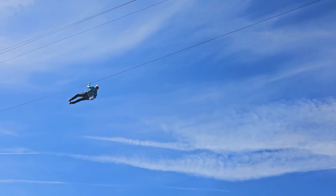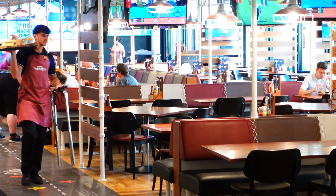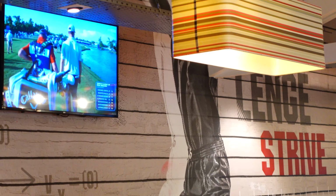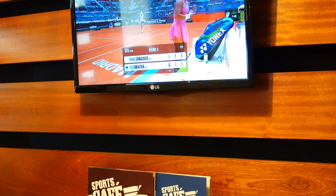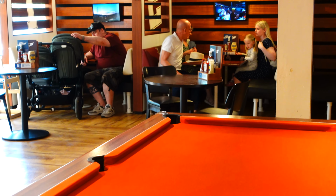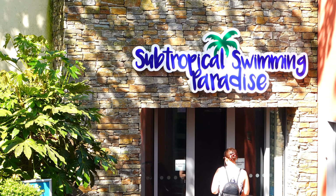Coming past the booking desk, go past an entrance to squash courts, and then you go into the sports cafe. Now, it's not as big as other ones we've been to. Again, everything at Sherwood Forest is a little bit smaller. As you'd expect with all these TVs, they show all the major sporting events, including football, tennis, golf. So this is a really great place to come to, particularly on an evening when it gets busy. It's always quite a good atmosphere in here.